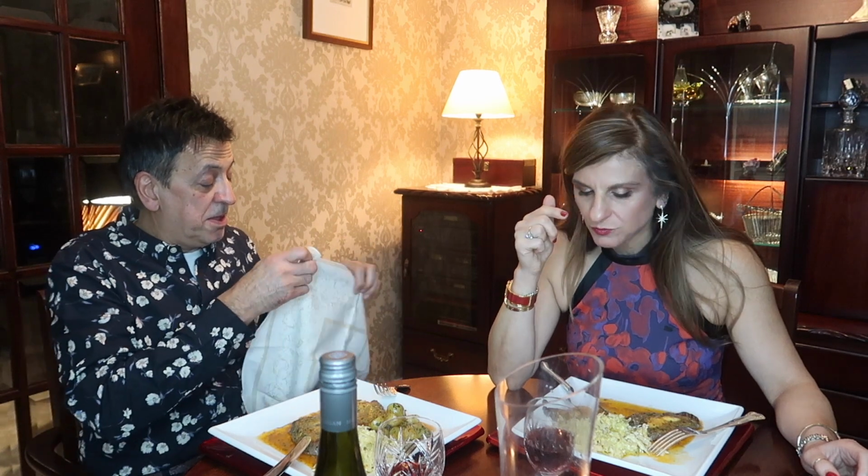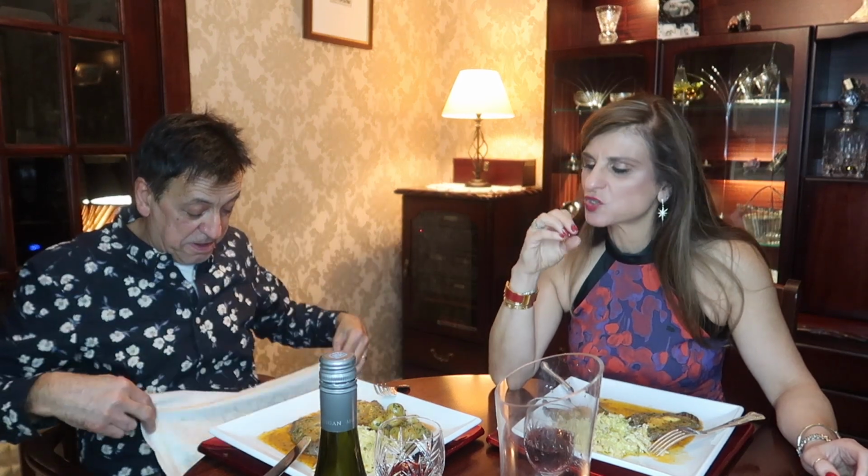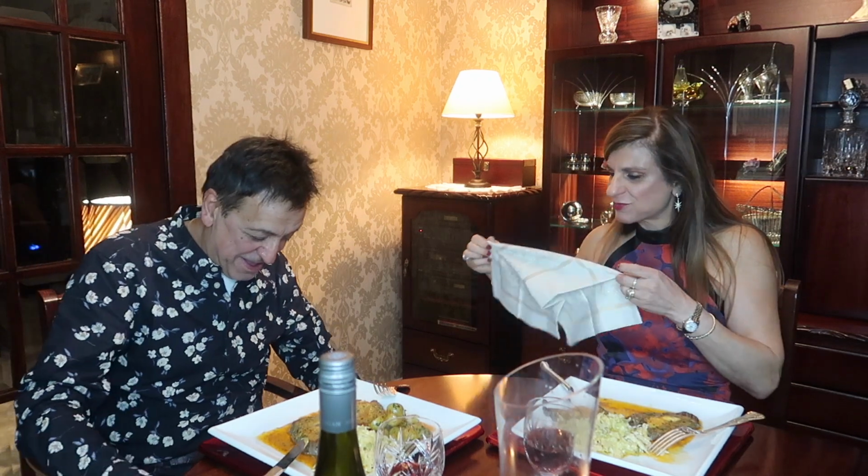Okay, I need to taste this because it smells absolutely divine. Oh my goodness. It is absolutely delicious. I forgot my napkin. Should I tuck it in? We're not used to having napkins at the table because we're normally eating in the kitchen, but yeah. It tastes so tasty. Cheers to your birthday, Rico. Thank you.